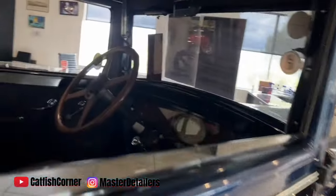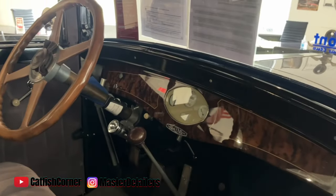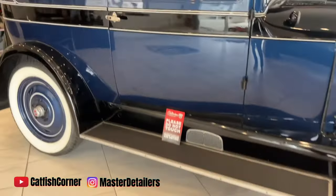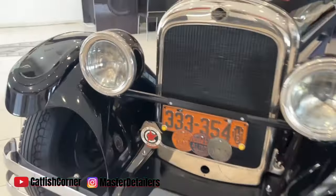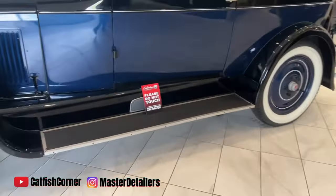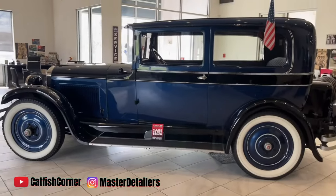Let me get a shot of the inside. Oh, wood steering wheel, manual. Look at all the gauges in the middle. Suede headliner, guys. Y'all see that suede headliner up there? Come on, man. There you go. 1927 Nash. Look at the license plates. That's nuts. Wow. Take it all in, guys. That's beautiful, beautiful, beautiful. Yep.